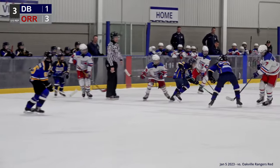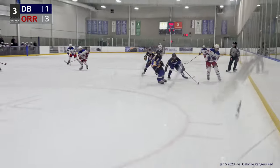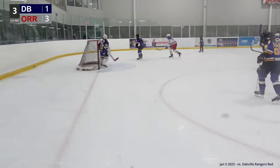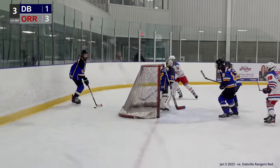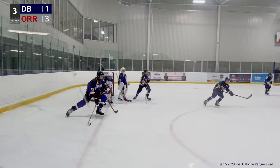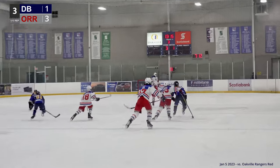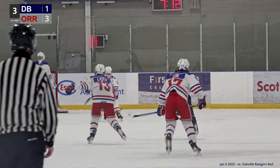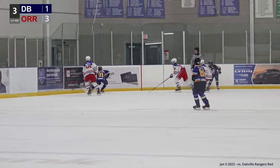All right, 13:32 to go in the third here. Early start to the third, a lot of action down in our end. Not too many scoring opportunities though. Colin Gillis picks the puck up behind his net. He's looking for a wide open man. He's got his head up. Oh. And they're not going to call the icing because their defenseman closed on the pass. Good call by the referees there.